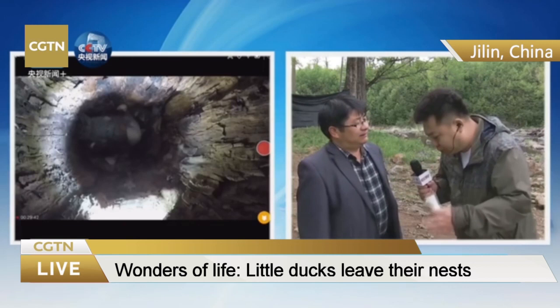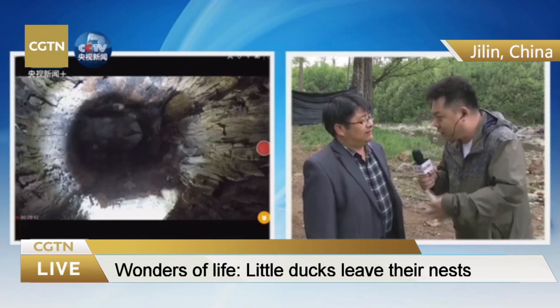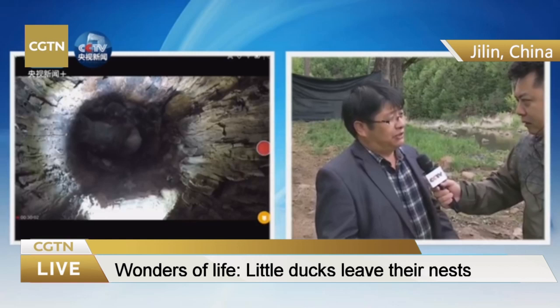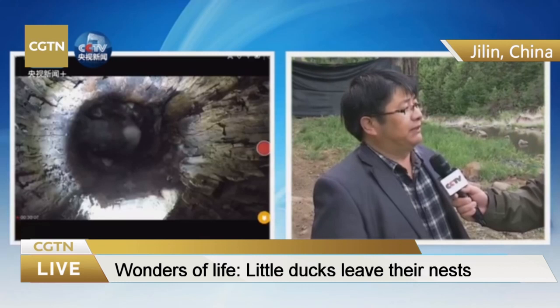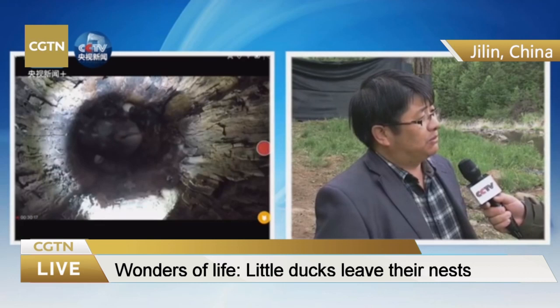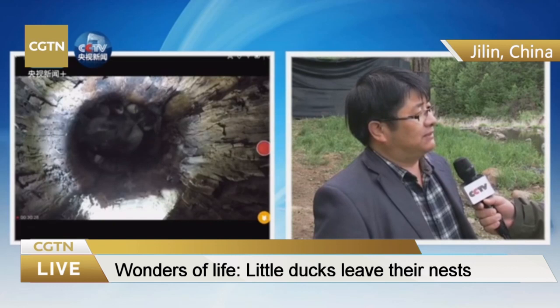Can you introduce to us about Chinese merganser? People call it the panda in the water. Why is it so special? Chinese merganser has a history of over 10 million years, and it is a very extinctive species. It's the living fossil. It has been included in the International Union for Conservation of Nature's Red List. It is regarded as one of the threatened species.